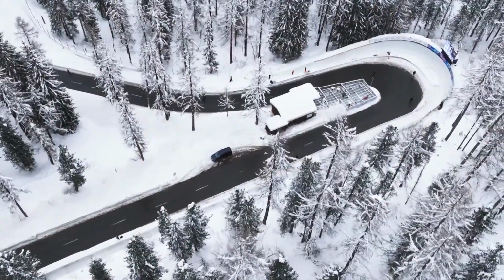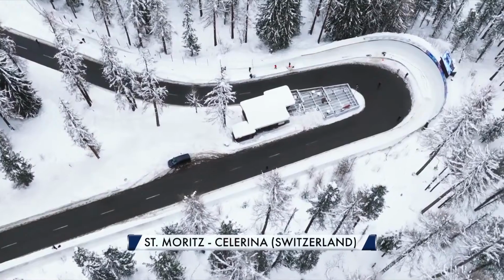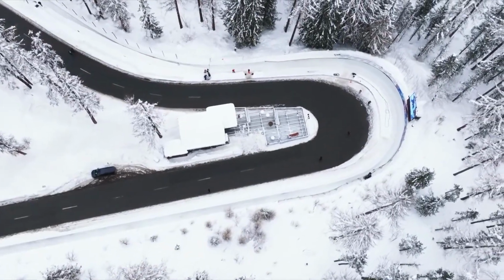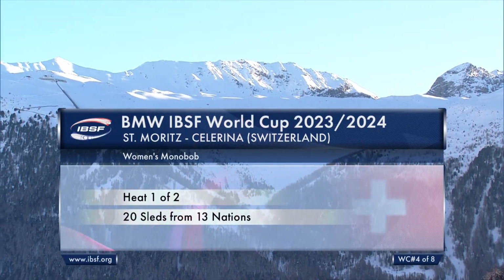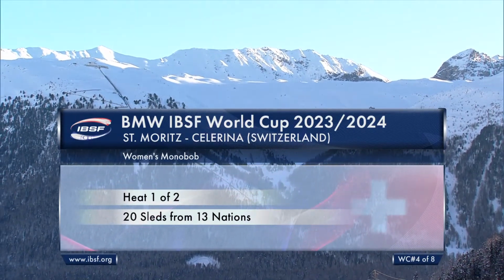Second day of action, race weekend number 4, the BMW IBSF Bobsleigh and Skeleton World Cup. We're in beautiful St. Moritz in Switzerland, the home of ice sliding. Looking down there on the legendary Horseshoe Corner with the almost legendary Horseshoe Bar alongside it. Good morning, everybody. Welcome back to our packed schedule as we get our bobsleigh weekend underway.